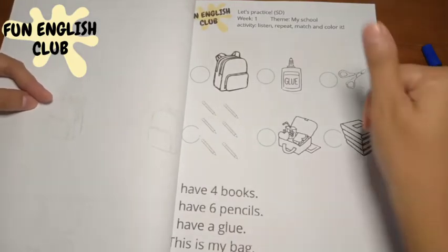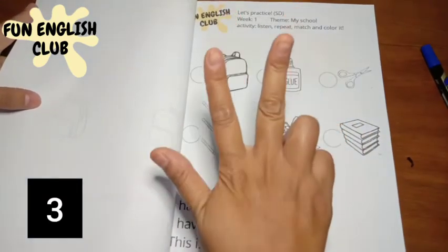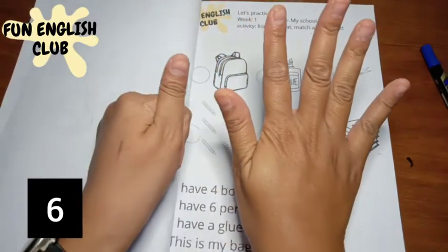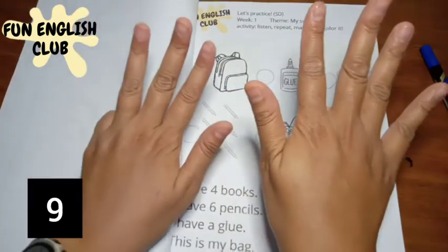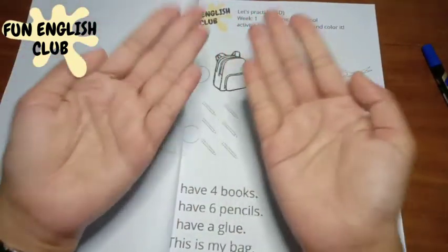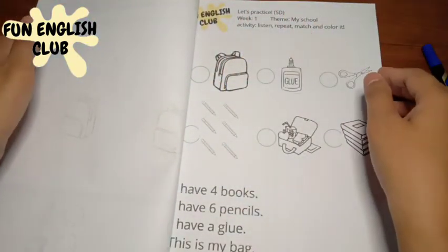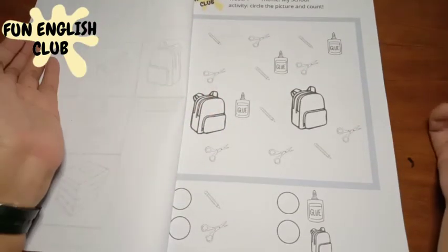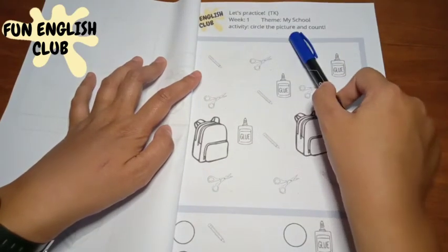Let's come together first. One, two, three, four, five, 6, 7, 8, 9, 10. Good job! Now you know how to count 1 up to 10. Because today, we're going to count together over here. Okay? The activity is circle the picture and count.